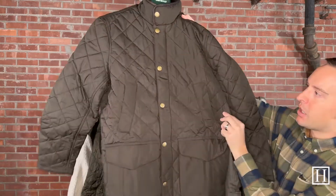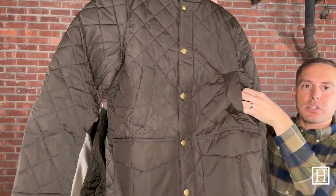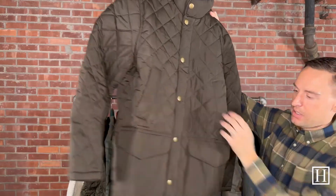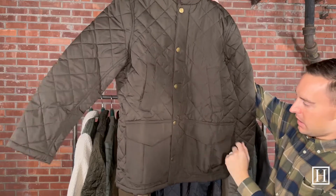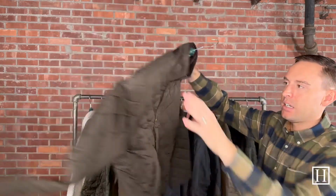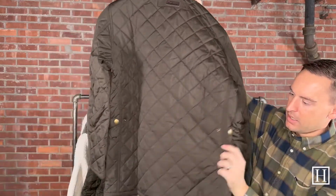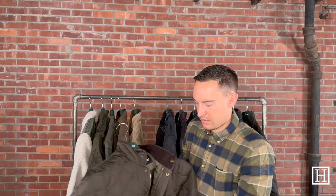Little features, I'll slip it on really quick. It does have the snap enclosure all the way down. This has the upper hand warmer pockets, which are a very nice feature, as well as you can actually stick your hands inside the big pockets that have a snap as well. So just a few extra pockets there with those hand warmer pockets, and then does have the belt adjustment on the waist there.